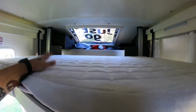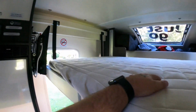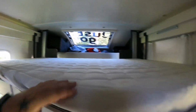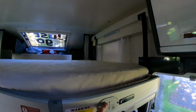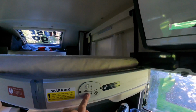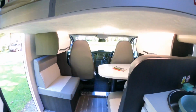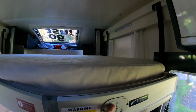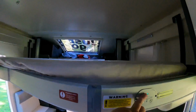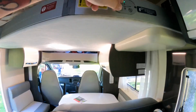Looks very comfortable. It does look slightly better than the one we had last time. The last one we had, we kept pressing the button down and it just kept coming down. With this one, it does actually stop in a position. There you go, that's it. So you still got room underneath it. So there you go, that's the Voyager motorhome from Just Go.